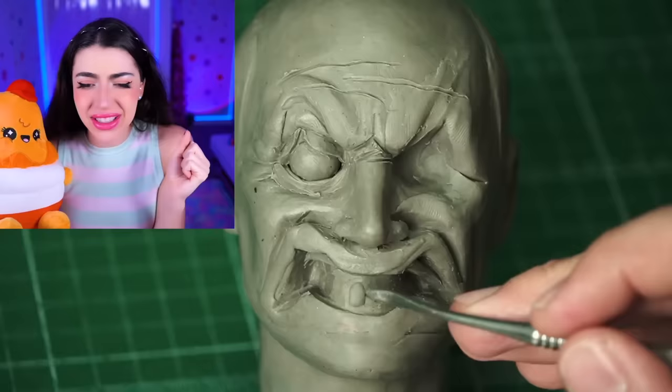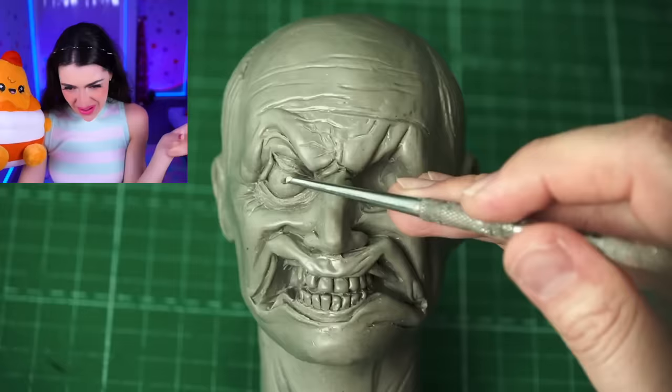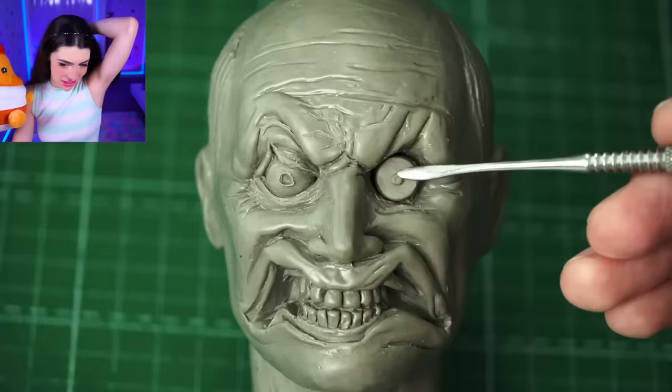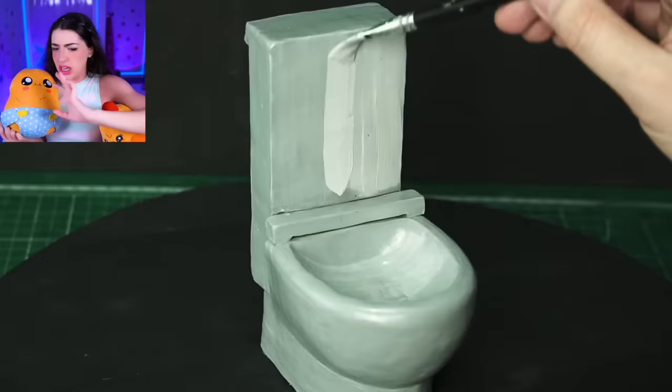Excuse me, sir. Are you sure you're a human or just a shriveled up raisin? Okay, more wrinkles, more wrinkles. Pop more eyeballs in that kind of look like pieces of bubblegum. Baby Nuggy, I think you would like this next part because we are now creating a toilet. Sounds like something you would do.